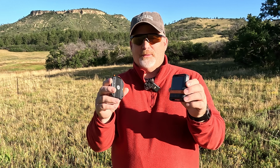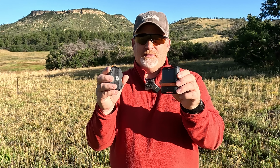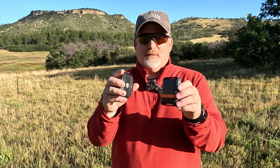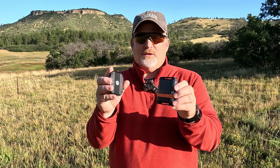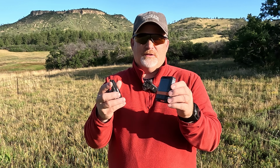Now I've got issues with both of them. And first of all is being a one-way satellite communicator. However, if you don't have a lot of money, get one of these. Get it on your pack. It may not have all the bells and whistles that the Garmin GPS Map 67i has, but at least you'll have a way to communicate with search and rescue teams or let them know where you're at. And then you can also send a check-in message.